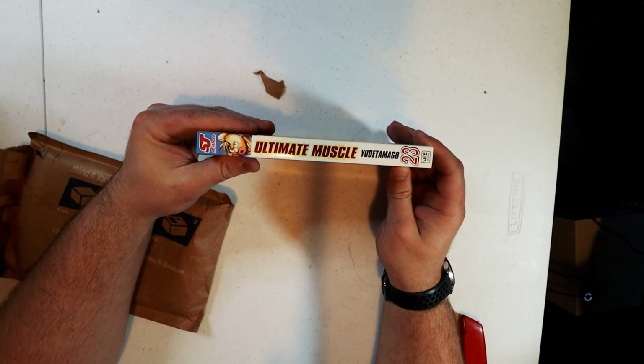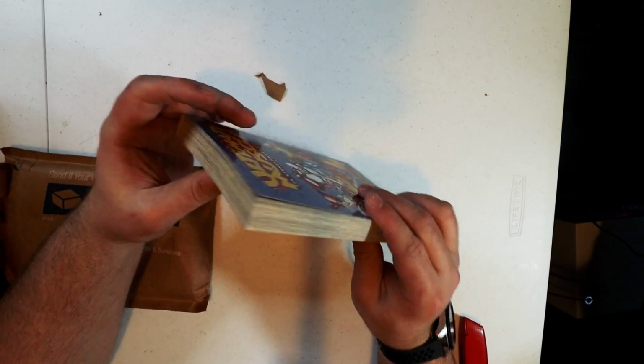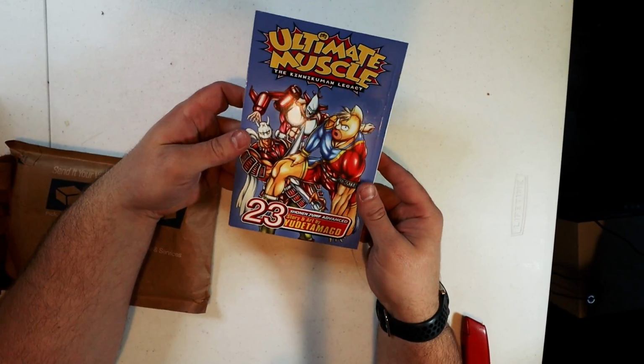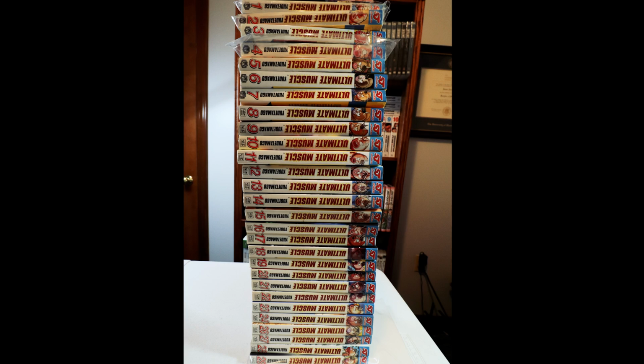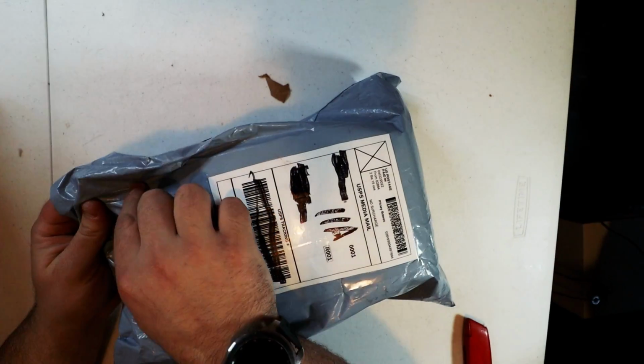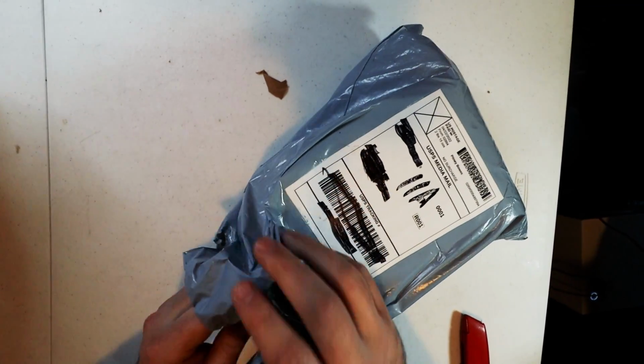Volume 23. Oh, actually, this is my copy. This is my volume 23. So yeah, I actually am only missing one volume now. I'll show you guys a little bit of a picture here. I thought I had them all, but I didn't. It's very sad, very upsetting. But what can you do? You know, that's just life for you. I'm just missing volume 25 now, so if you guys can find it, let me know.